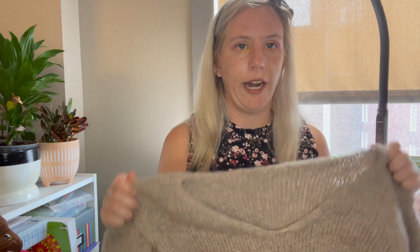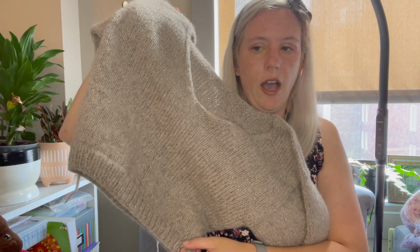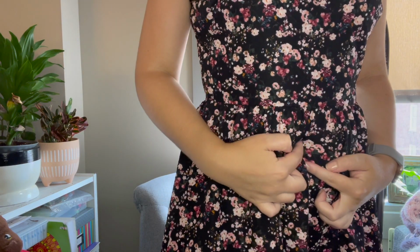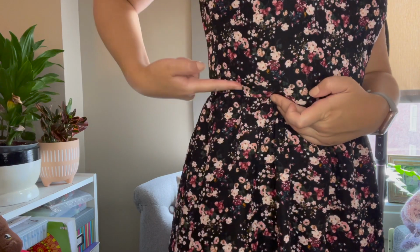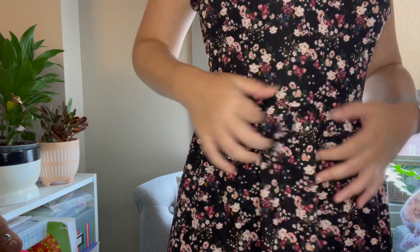The other Any Day sweater that I have, I followed the pattern and the body is just, I wear it with this dress. And so the skirt part starts right here. My belly button is here. And I guess this is like my natural waist. Yeah, because my ribs end right here. So rib ends here, belly button's down here. So it's a couple inches.